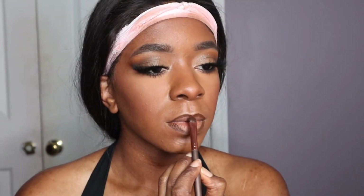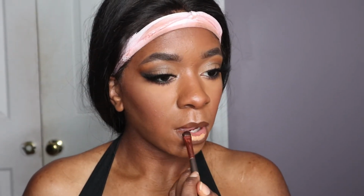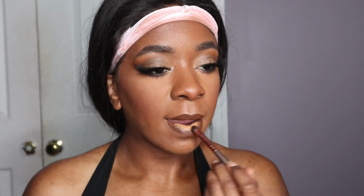And for the center of my lips, I'm taking the e.l.f. Hydrating Camo Concealer. This one is in Neutral Tan. And I know it looks crazy right now. I know you're probably saying, Amir, what are you doing? But listen, it's a process. Just make sure that you blend it out, and it's going to turn out so pretty, y'all. I promise.